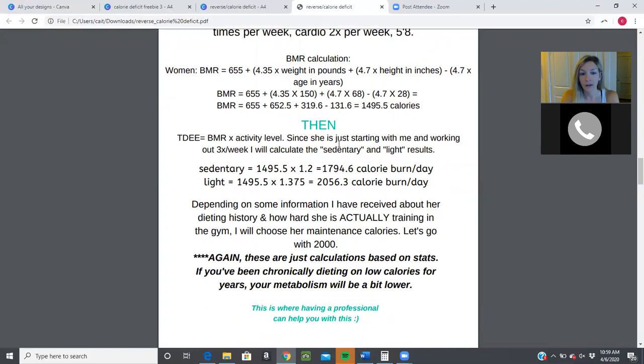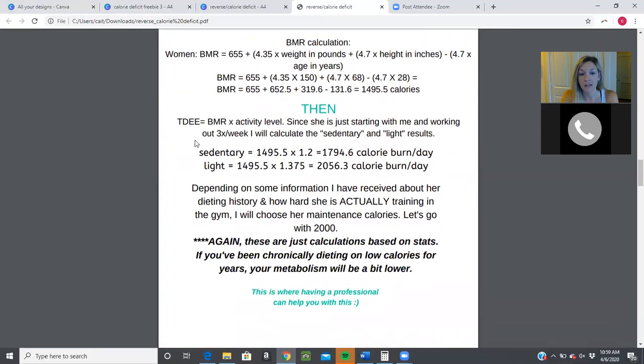So then we scroll down a little bit and we find out that her TDEE is between the sedentary and light. So depending on some information I've received about her and her dieting history through a phone call that I do with my clients, and how hard she's actually training in the gym or at home now, I will choose her maintenance calories, and they're probably around 2,000.